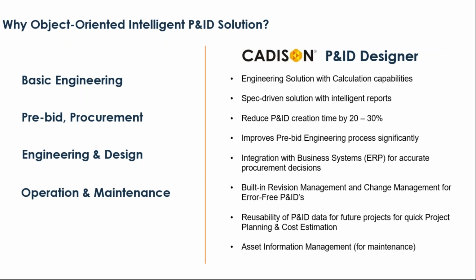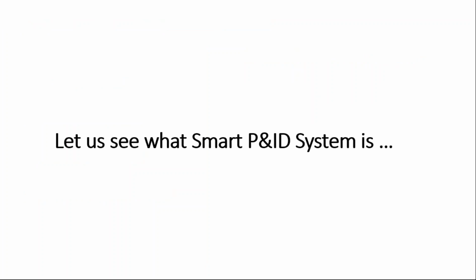Okay, so let's see what this object-oriented P&ID solution is all about. We're going to talk about the calculation capabilities, and what exactly the spec-driven or smart P&ID solution is and how different it is from the other solutions. We are also going to talk about the revision management and change management for error-free P&IDs. These are a few of the benefits which you are going to see in the live demonstration now. So let us see what the system is all about.